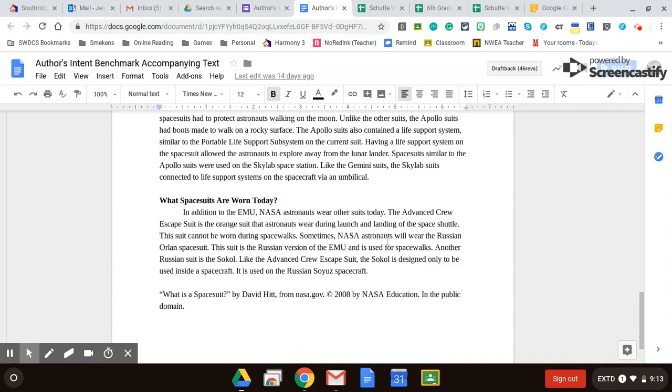Sometimes NASA astronauts will wear the Russian Orlan spacesuit. This suit is the Russian version of the EMU and is used for spacewalks. Another Russian suit is the Sokol. Like the Advanced Crew Escape Suit, the Sokol is designed only to be used inside a spacecraft. It is used on the Russian Soyuz spacecraft.